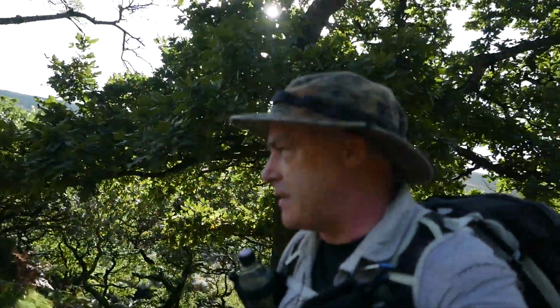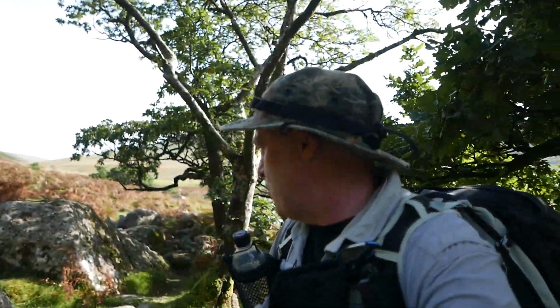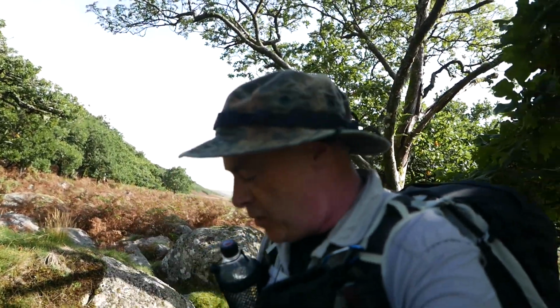Good afternoon. It's about 4 o'clock now, I think, and it's Friday the 8th of September. So as you can see, I'm back on Dartmoor again. I'm currently walking up the West Open Valley. Meldon is down behind me.